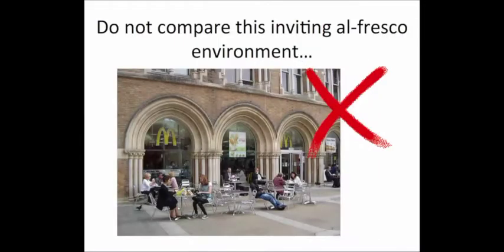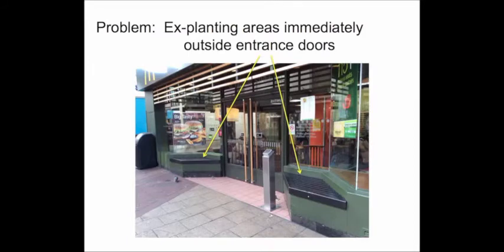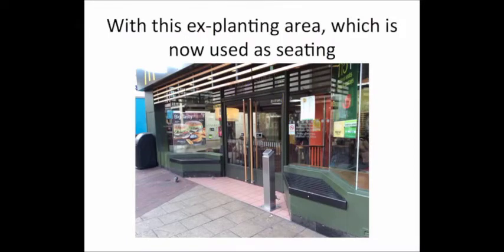Now, what I don't want you to do is make the mistake of comparing a really nice al fresco environment. This is Liverpool Street. I don't know if you know Liverpool Street Station up in London, but this is a really nice al fresco dining environment. So don't make the mistake of comparing that situation to the type of situation where you've got this type of area. If you can see this point here, this is the place where people hang around.